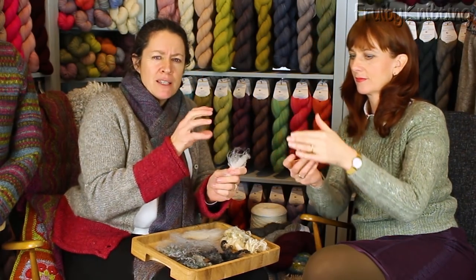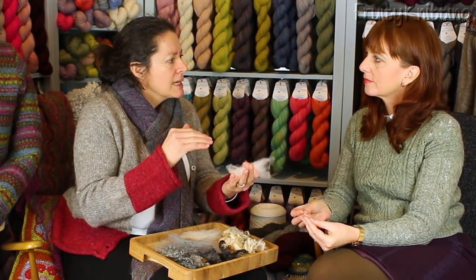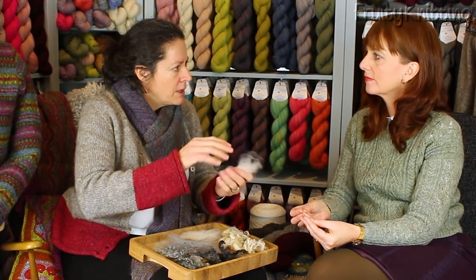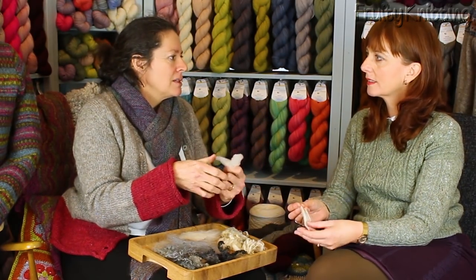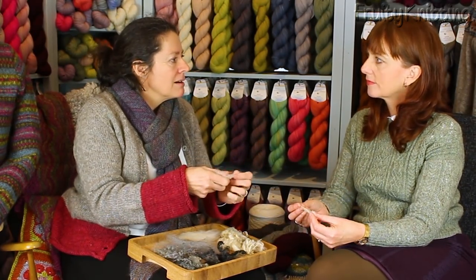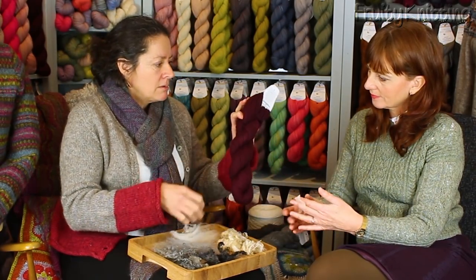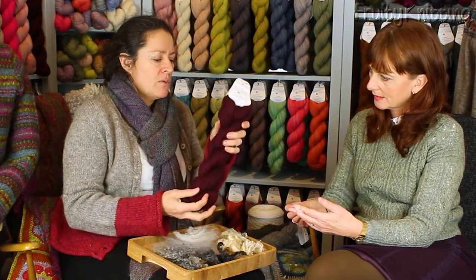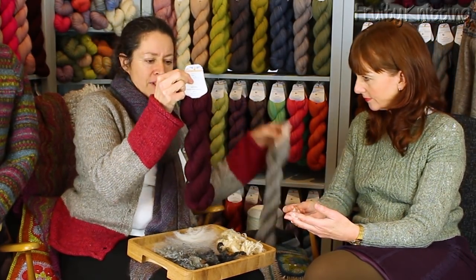What's special about this is we didn't really want to go totally down the merino route, because the merino is actually quite a matte fibre. We wanted to get all the lovely lustre from Gotland into the yarn, but with that softness. And so this is one of our Steinfein wool colours. And you can sort of see the difference here.